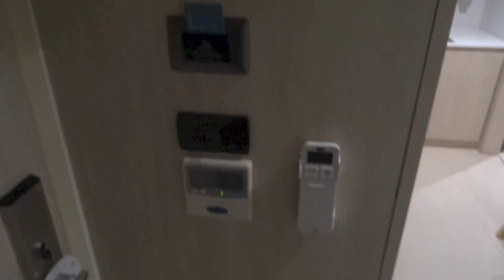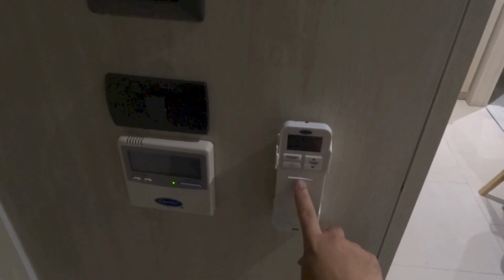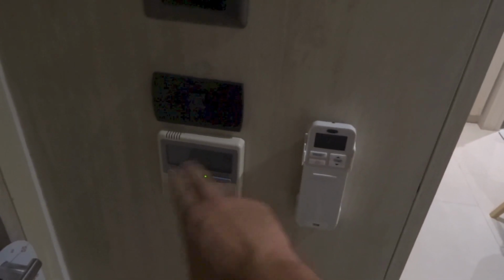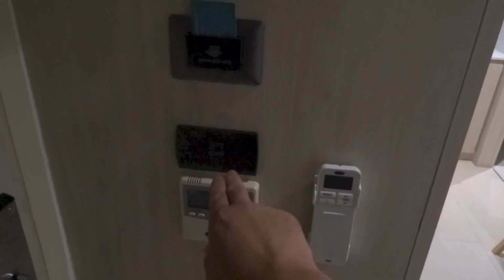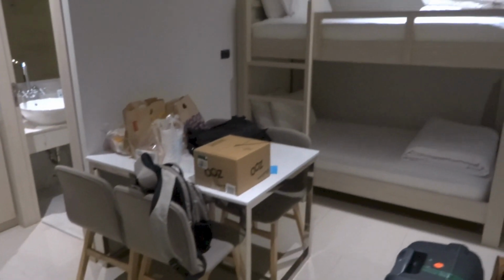Alright, so that is the floor plan. This one controls the air conditioning system in the bedroom, while this one controls the central unit. You also have a light switch right there and the slot to insert the key card for the room's power. That is the view that you get as you enter the room.